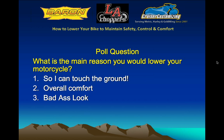So Chucky, in your professional opinion, what's going to be our number one answer here? I'm going to go for badass look. Good deal. I think I'm going to go for number 2, overall comfort, which kind of encompasses number 1, so I'm kind of cheating on that one, but I'd be interested to see what we get. Those answers coming in, Jason? Yep, the results are coming in, so give it about another 30 seconds or so.